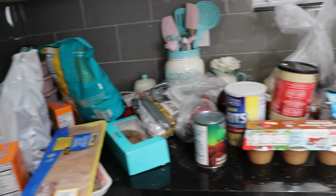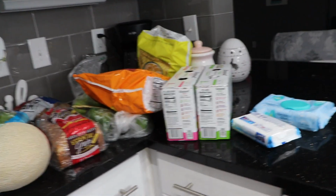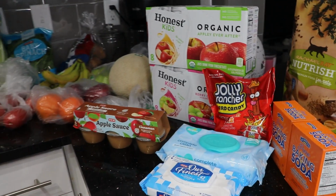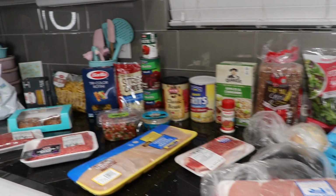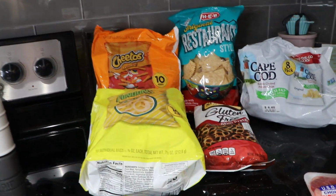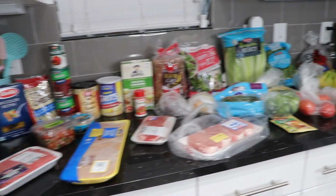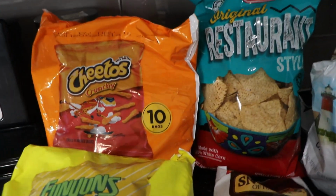Okay, so I got a lot of it out of the bags. There's a couple more things I need to put out, but what I'm gonna do really quick is kind of organize everything and set it up a little bit better, and then I'll show you everything we got. Okay, so I got everything set up. I kind of tried to categorize it all, but it's probably not right, but it's all good. Anyway, this is just a quick overview of everything we got, and I'll also be telling you the price of everything afterwards. So I'm going to start over here.